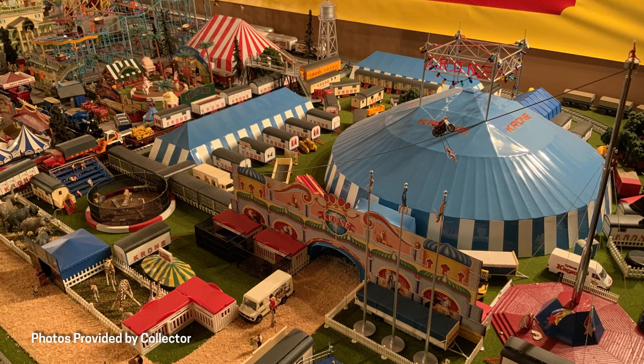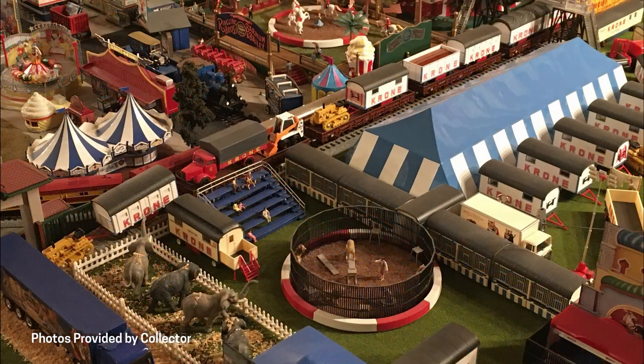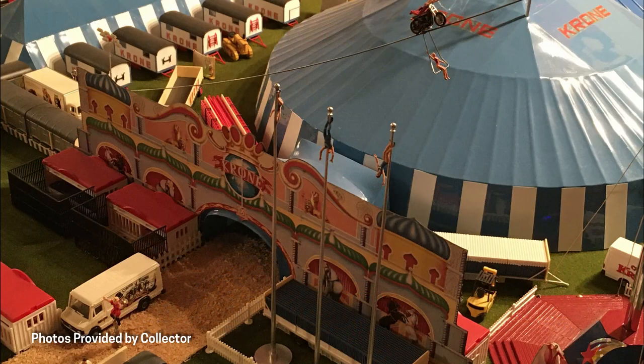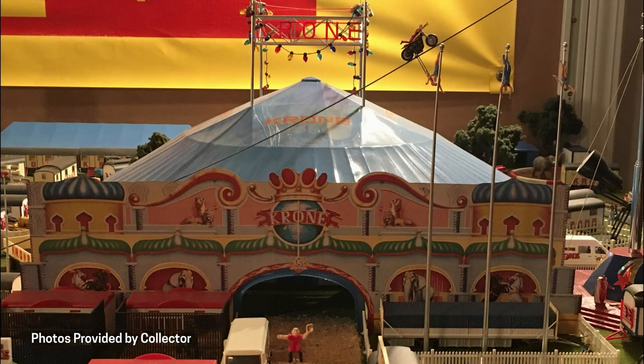His favorite item in the collection has to be a fully restored wooden carousel seat turned into a love seat and built on a steel support, which he acquired from a local toy museum at auction after the owner died.